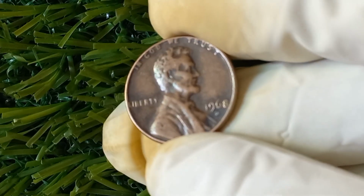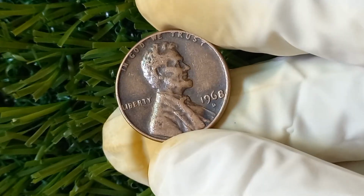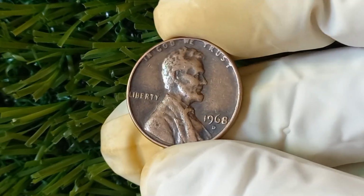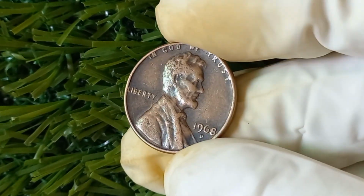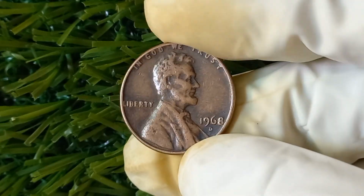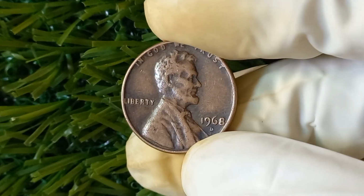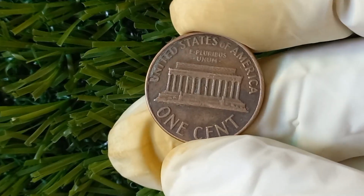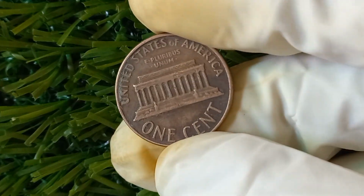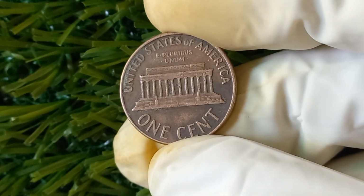But what if I told you that little copper beauty in your hand could be worth a staggering $1.6 million? Yep, that's more than most houses, more than a brand new Ferrari, and way more than the spare change you were looking for. So today, we're diving deep into the 1968 D Lincoln penny, what makes it worth a fortune, how you can spot one, and the crazy story behind this valuable coin. And hey, stick around till the end, because I'll share a personal experience that might just inspire you to start checking your change a little more closely.